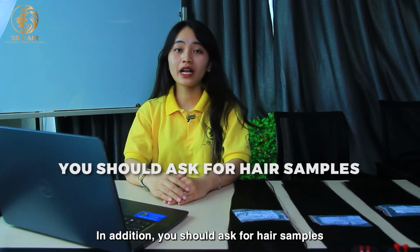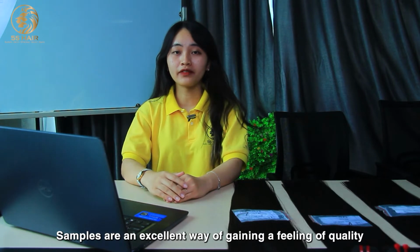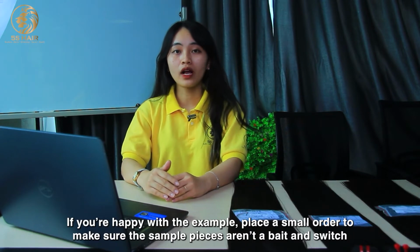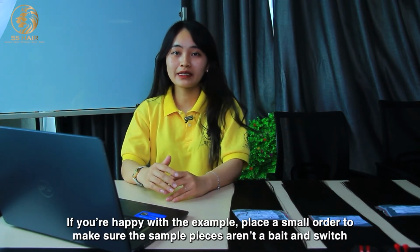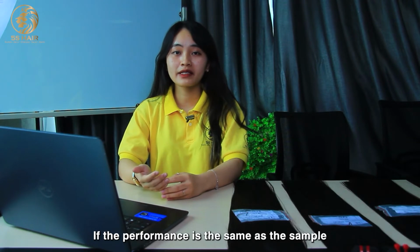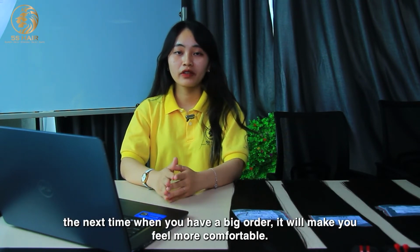In addition, you should ask for a hair sample. Samples are an excellent way of gaining a feeling of the quality. If you are happy with the sample, place a small order to make sure the pieces aren't a bait and switch. If the performance is the same as the samples, the next time when you have a big order, it will make you feel more comfortable.